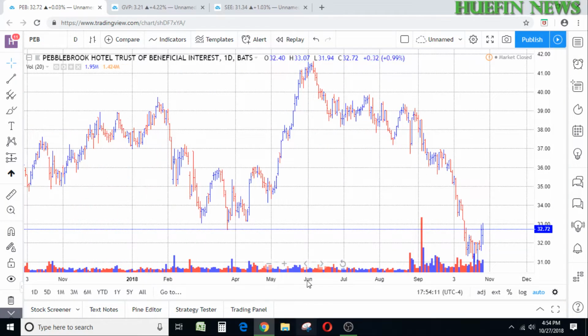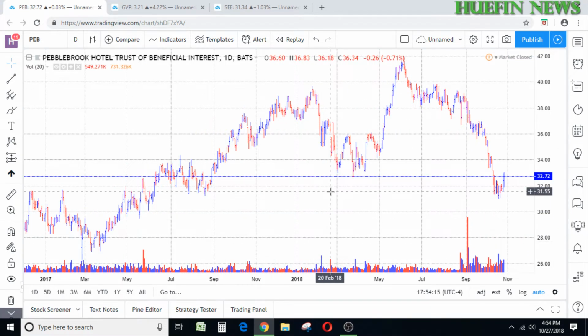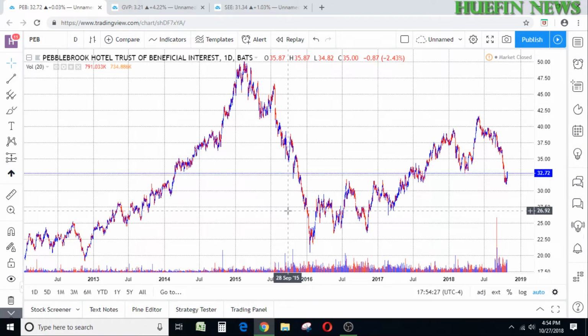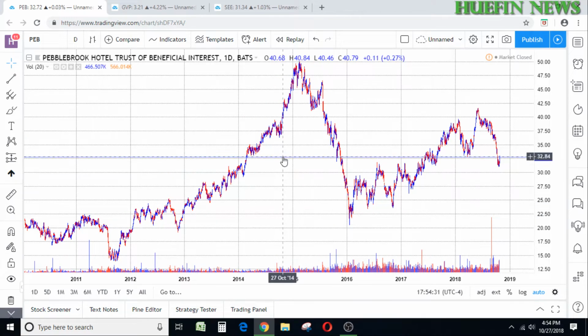Now I'm still seeing indications that this stock wants to move to the upside. We just need to be careful though, because right here around that $34 price can be where resistance is for PEB. Okay, so as we go throughout the month of November, please keep in mind that this particular stock can hit some resistance around $34.